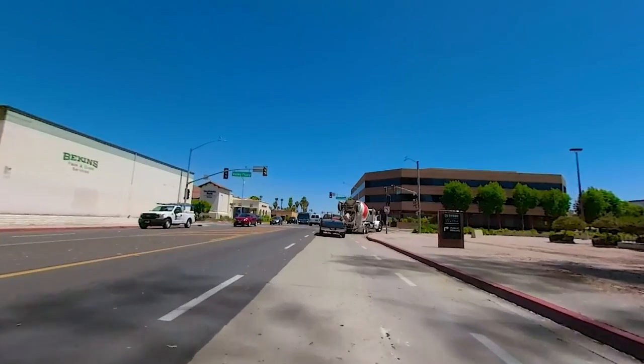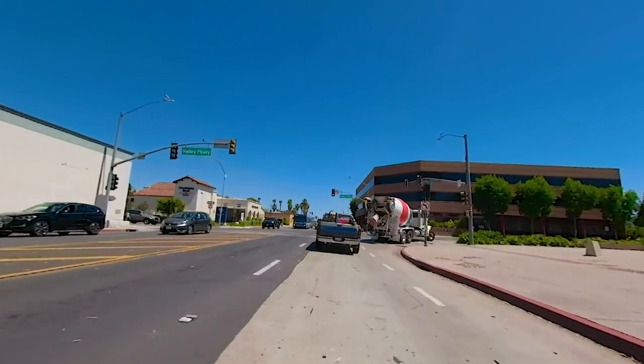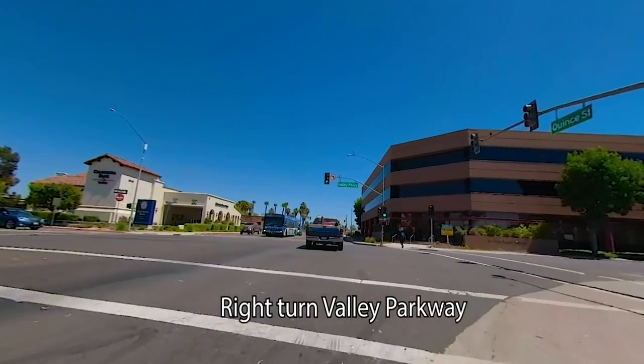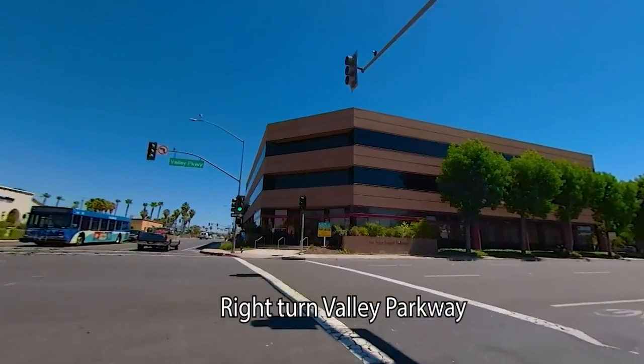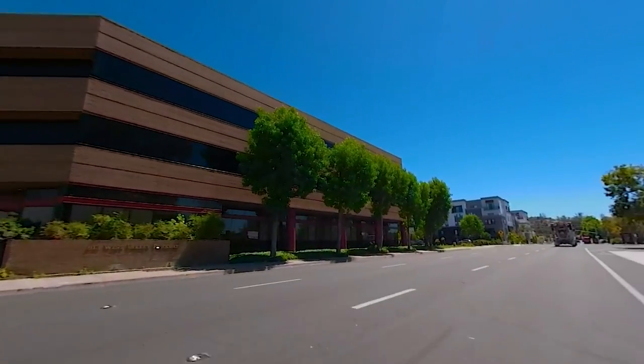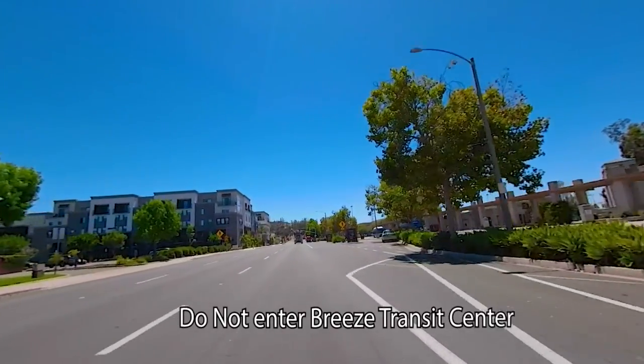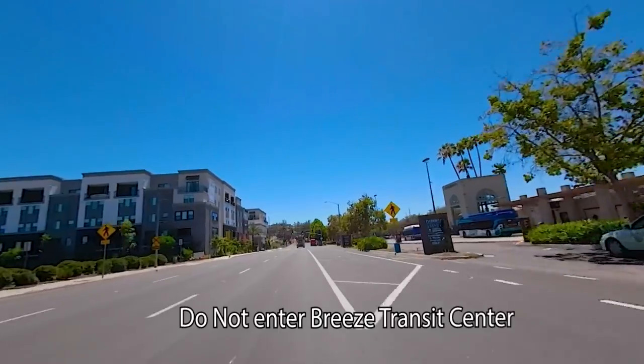Turn right at Valley Parkway. We'll drop the passengers off where the MTS buses normally sit, just near side of the tracks. Congratulations, you have successfully completed the eastbound Sprinter Bridge. Once you've dropped off your passengers, check in with OCC one more time, then head back to base.